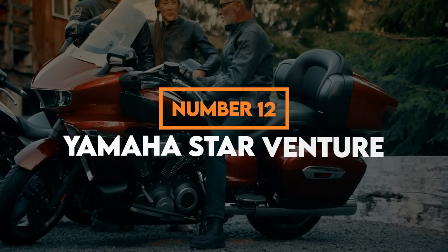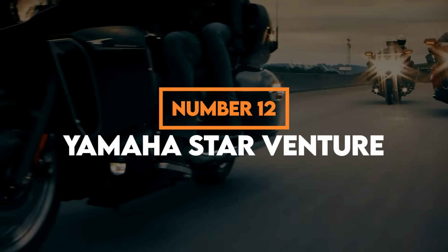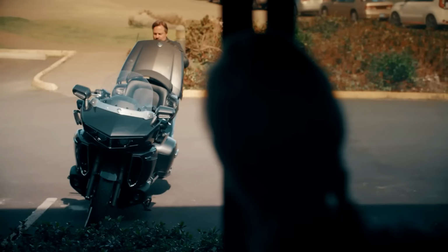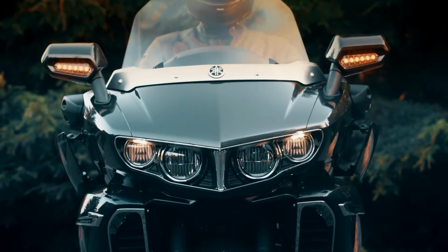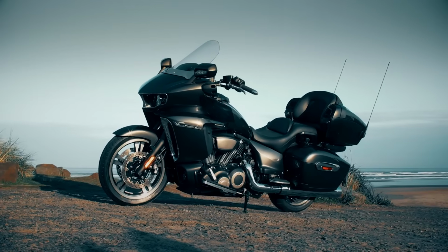The Star Venture is Yamaha's entry into the premium touring market, and it's a bike that proves Japanese manufacturers can build world-class touring machines when they set their minds to it. This isn't Yamaha trying to copy Harley or Indian. This is Yamaha applying their legendary engineering expertise to create a uniquely capable touring motorcycle.